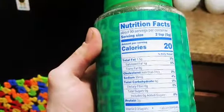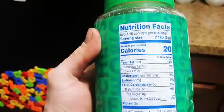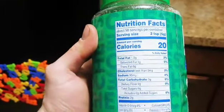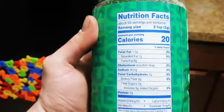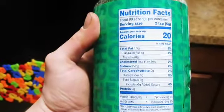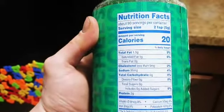And finally, for what it all comes down to when dieting, especially if you're trying to diet by being in a calorie deficit and on keto, you have to look at the nutrition facts on the back of your food product.